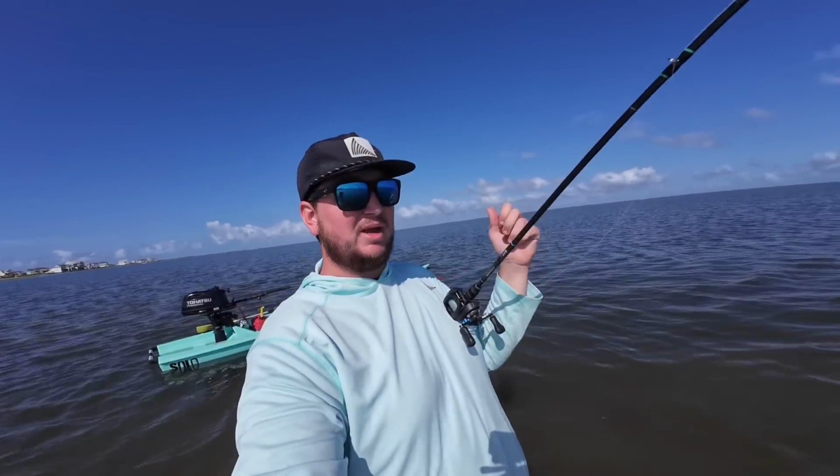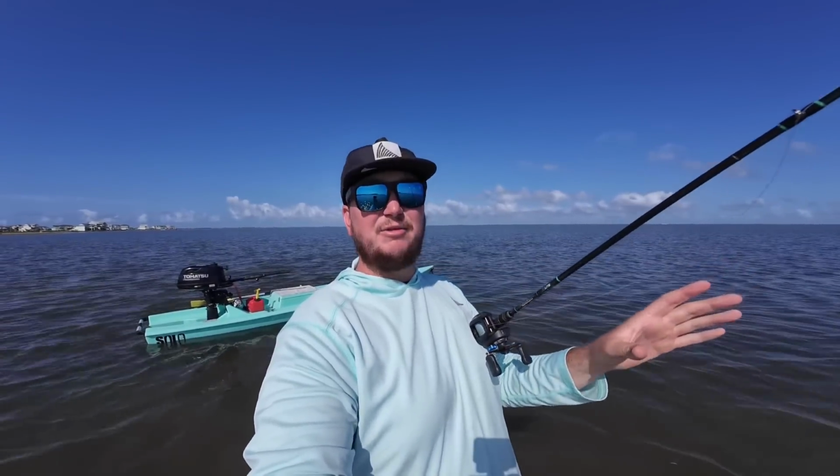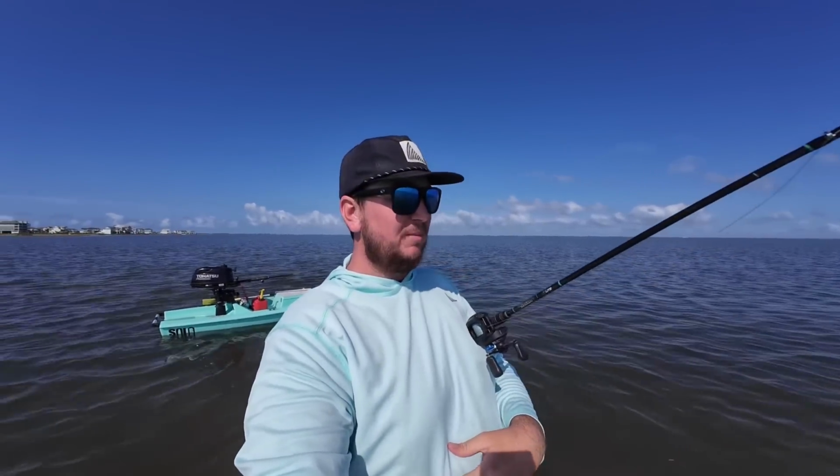If that doesn't work, then I'm probably going to hop back in the skiff and just drift it and see if I can see any redfish or trout. Probably redfish up here shallow.